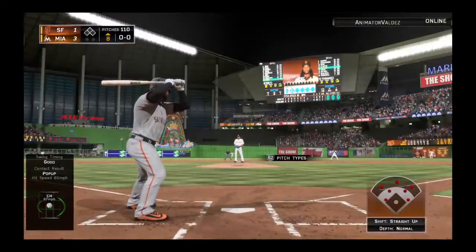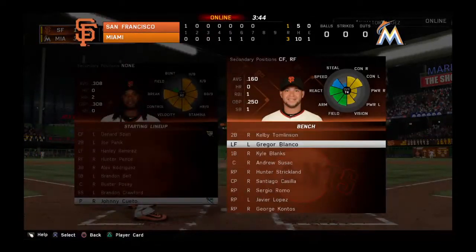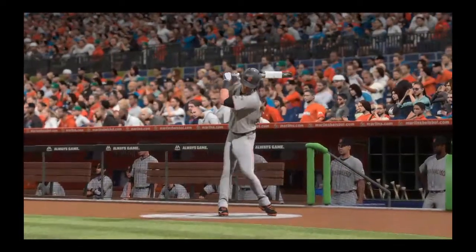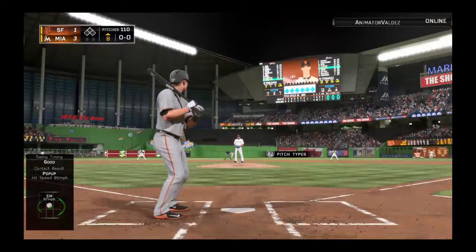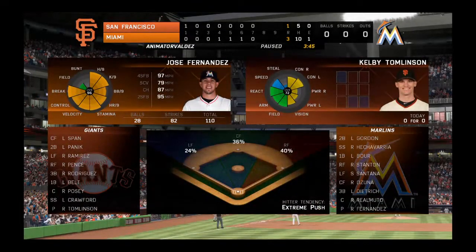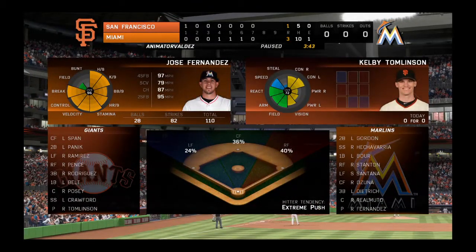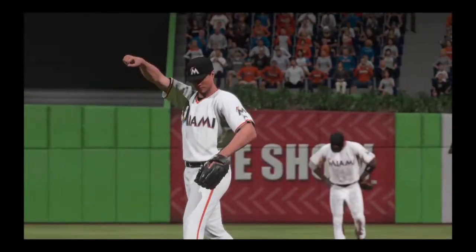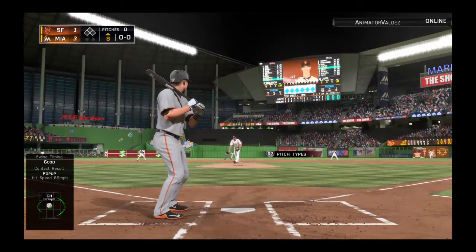Leading off the inning, Johnny Cueto, as they'll look to get something going here and even this game up. Kelby Tomlinson is going to be asked to get things going here as a lead off the top of the eighth. Carter Capps will be summoned from the bullpen now, so he'll take over.